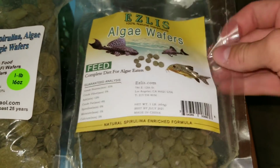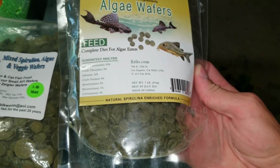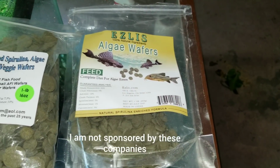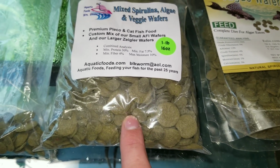Right here, algae wafers. I get these big bulk bags on eBay, because if you go to the pet store, you get a tiny bag that does not last. These are huge fish. They'll go through a bag like this in 2 months. But I also just bought this off of eBay, mixed size. They're trying that for the very first time today.